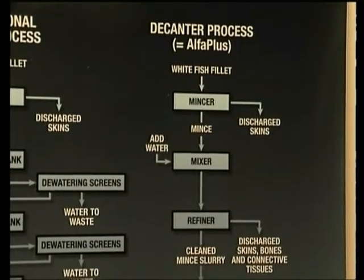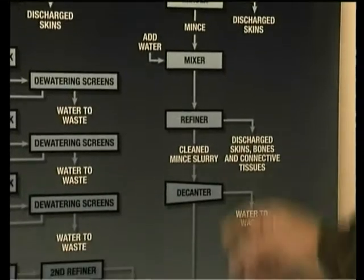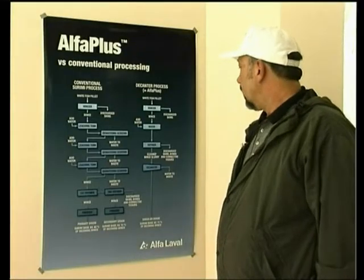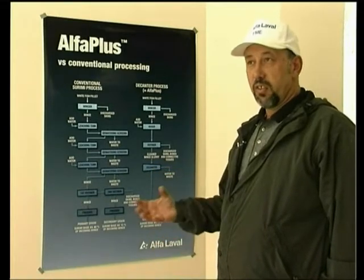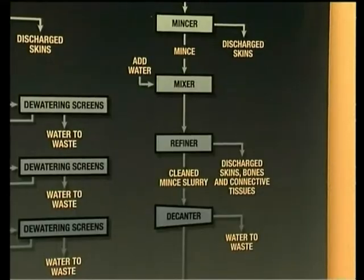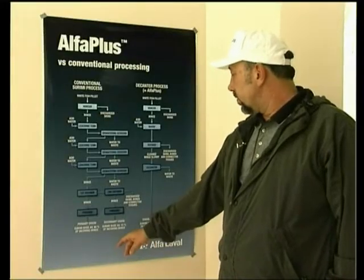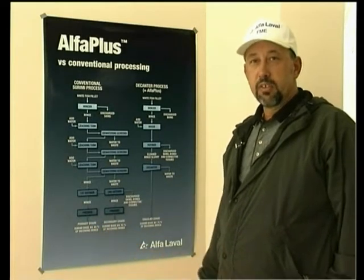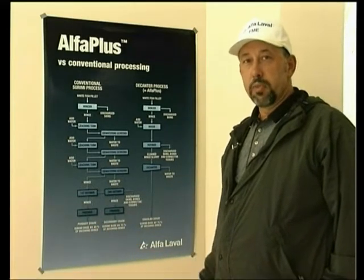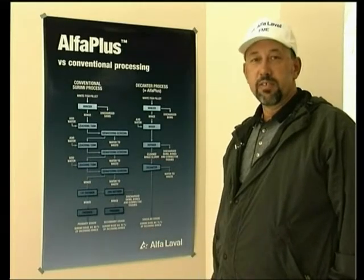As you can see in the AlpaPlus system, we have no dewatering screens in the system. That enables the decanter to take out all of the fibers, both large and small, and retain them. As a result, instead of the normal 50 or 55% recovery of solids from minced meat, you can gain up to 75% yield.